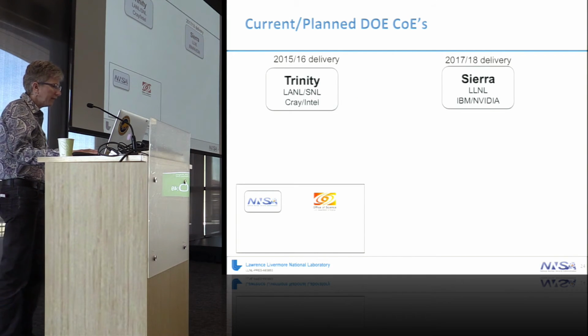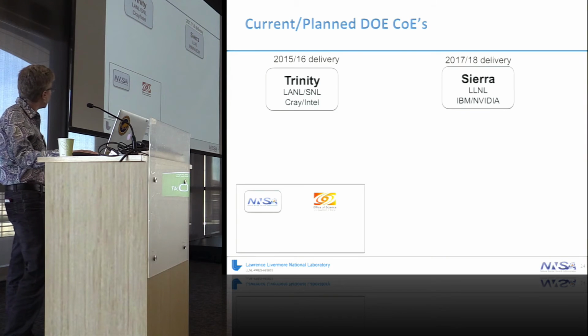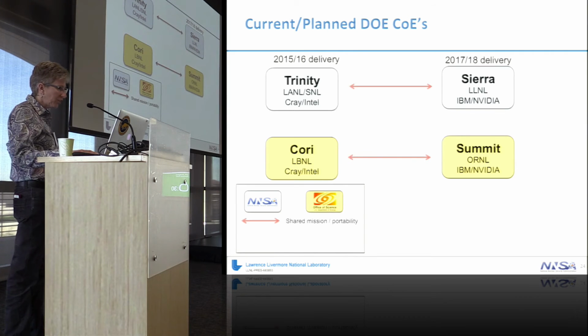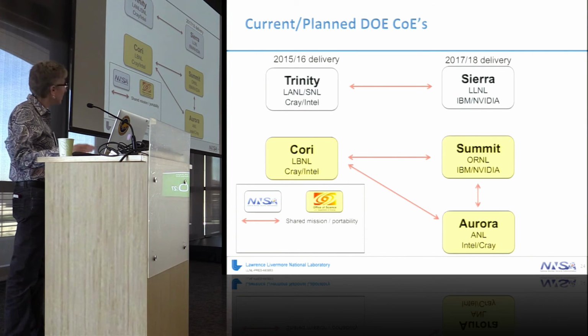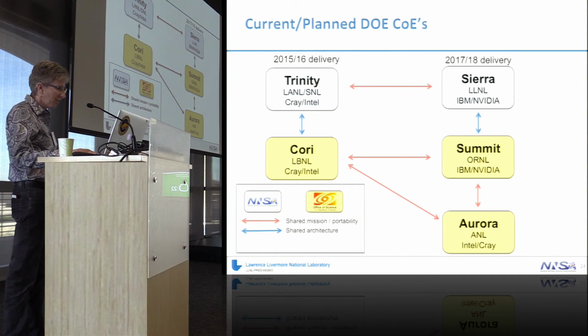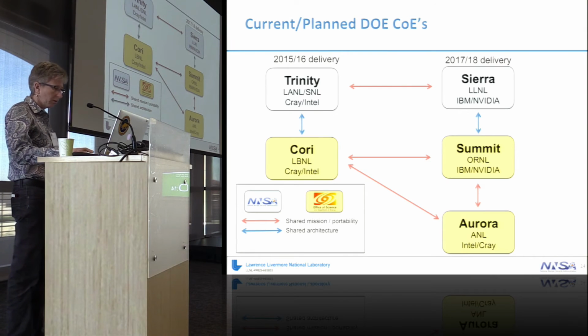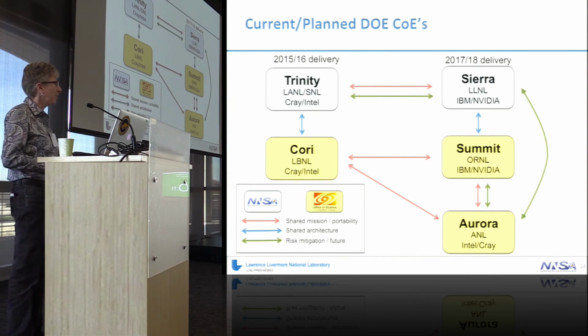So here's a look at how we see the different centers of excellence fitting together. We have the two NNSA centers of excellence, one for Trinity and one for Sierra. Then we have two of the DOE centers of excellence, one for Cori and one for Summit. Trinity and Sierra have a shared mission, and so do Cori, Summit, and Aurora, okay? Trinity and Cori share the same architecture, as does Sierra and Summit. And there's also the need for each lab to track the other architecture for risk mitigation purposes. So I think it's fair to say that we're all in this together.